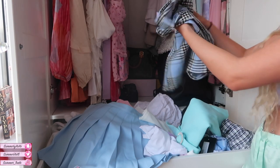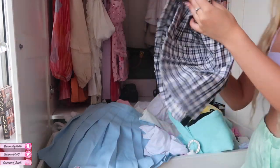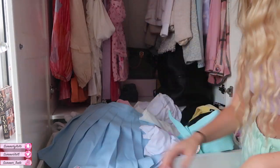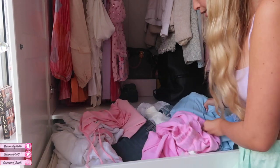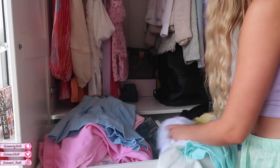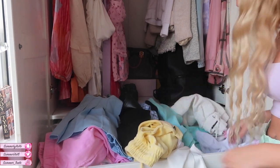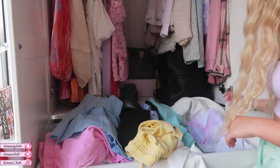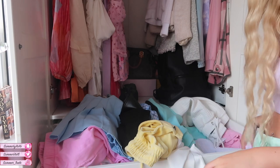I've got all these new skirts from Bershka. This one's from Bershka. This one's from Bershka. I'm obsessed with Bershka, as you can see. What other ones have I got from Bershka? Where are they gone? Where have they actually gone? What? Lost them. Anyway, this little cute one from Serafina collection I'm gonna keep because I love it.